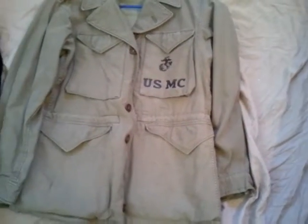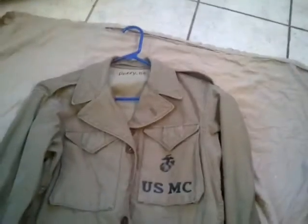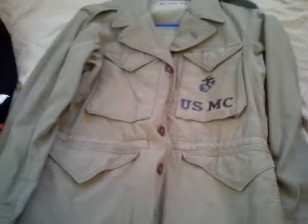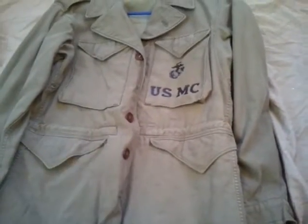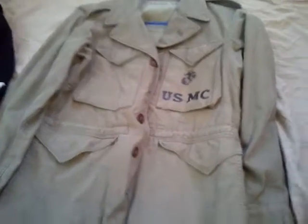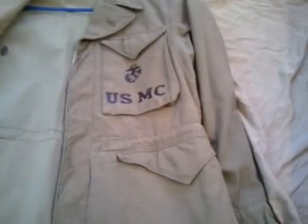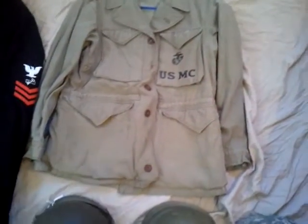It's a model 1943 field jacket. As you see there, United States Marine Corps, and it's named D.F. Perry. As you can see, it's missing 2 buttons, but I have both of them. They're actually in this pocket here, and I just got to get my wife to sew them on for me. But other than a few little sewing places here, there's one up there, this jacket is awesome. Marine Corps from the 40s.